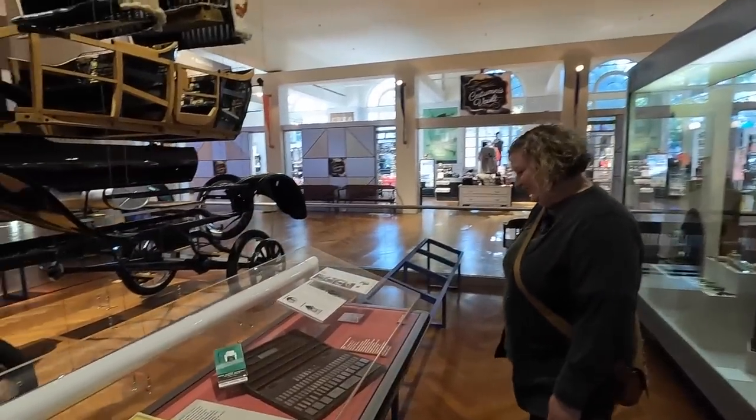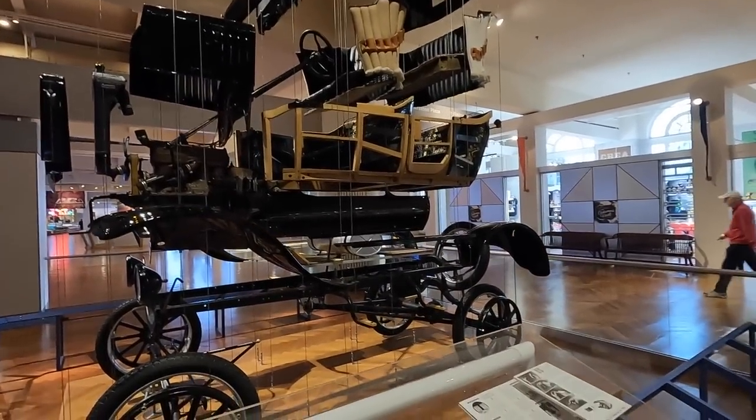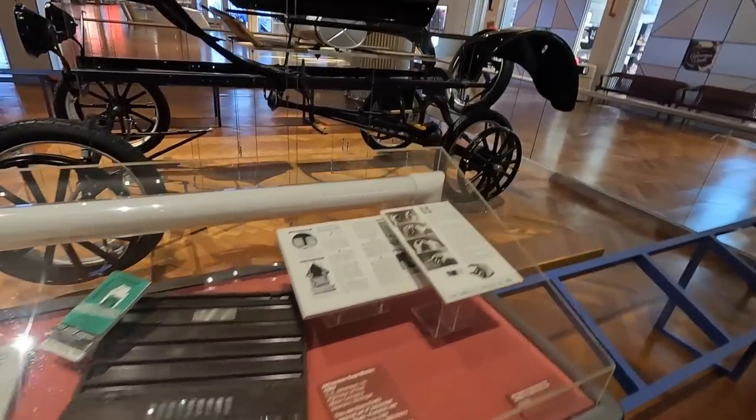Gauge blocks. I would never have known what that was before, by the way. Really? Johansson gauge blocks.